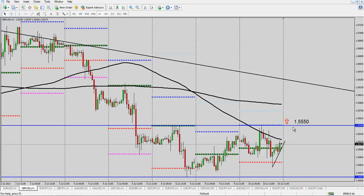Now we've got this channel here. 155.50 is definitely on the radar. We get a break above this, and we've got 30 to probably 60 pips of upside movement if we break 155.50. Keep an eye on that.